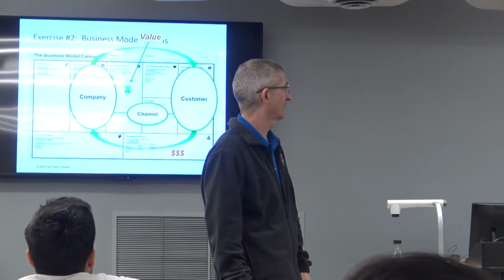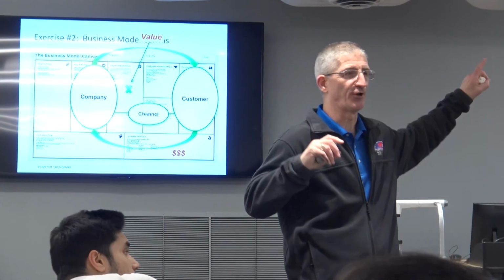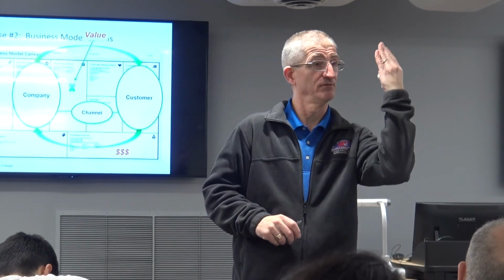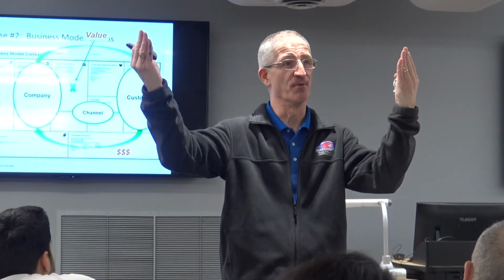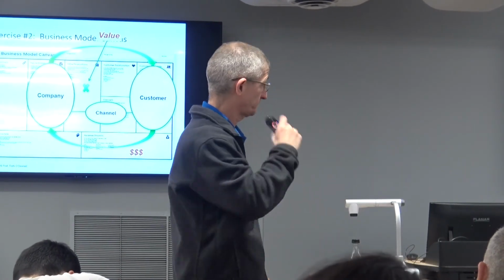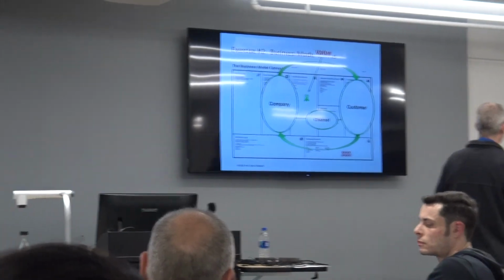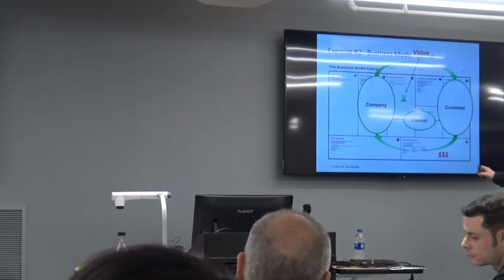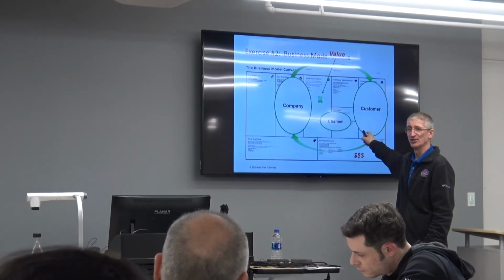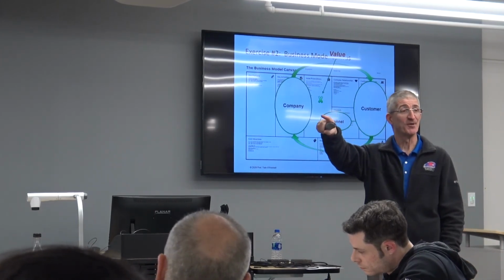So for this one, focus for this exercise on those buckets: us, customer, value we bring. And at a high level, how do you envision getting it to the market? You, customer, and customer segments.